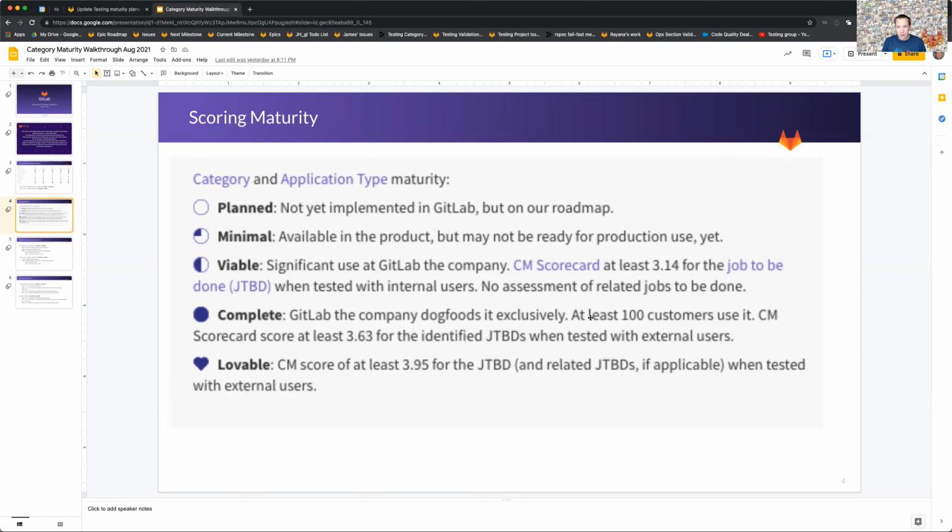At least 100 customers use it. I feel like we can check that one off. And the CM scorecard of at least 3.63 for the identified jobs to be done when tested with external users. For code testing and coverage, that is the big one that we'll need to get done.